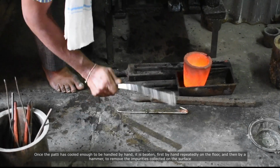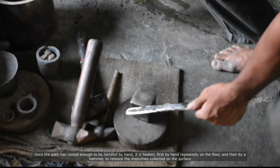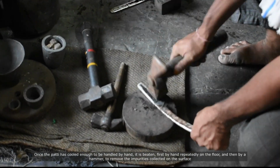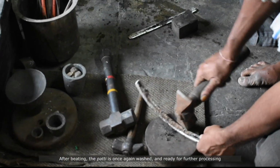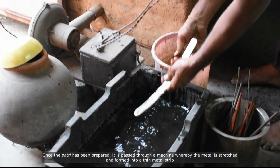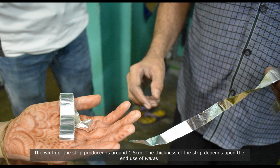Once the patti has cooled enough to be handled by hand, it is beaten first by hand repeatedly on the floor and then by a hammer to remove the impurities collected on the surface. After beating, the patti is once again washed and ready for further processing. Once the patti has been prepared, it is passed through a machine whereby the metal is stretched and formed into a thin metal strip. The width of the strip produced is around 1.5 centimeters. The thickness of the strip depends upon the end use of Warak.